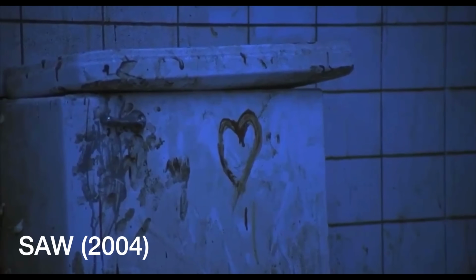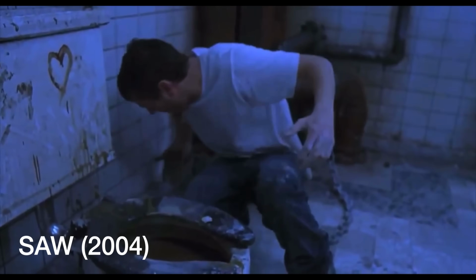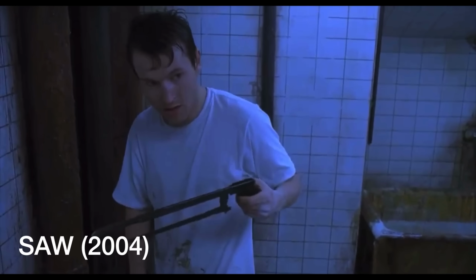Now looking around the room, they discover that right next to Lee Whannell's character, there's a toilet that's filled with something pretty nasty. And written on the side of it is a shape of a heart. He digs in it, and eventually he finds two saws.